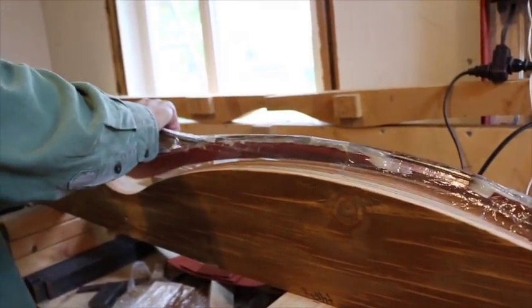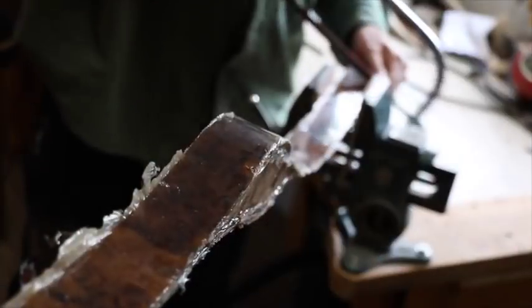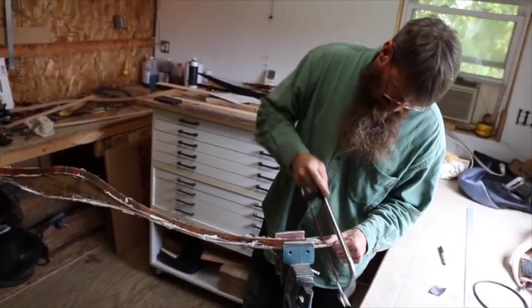I enjoy sitting in the shop and watching Chuck work on a bow. It's like being able to watch a great artist at work. The sights, sounds, and smells of the bowyer's bench lend to the allure of bow hunting with traditional tackle.